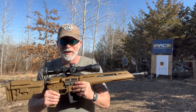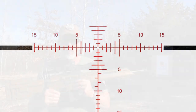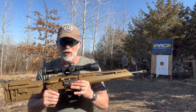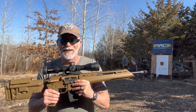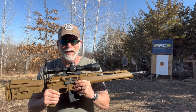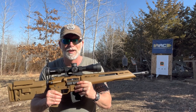Now, I would really prefer to have a small dot in the center of the crosshairs here. Without it at this magnification, in my opinion, it just throws me a little bit, and I feel the need for something right in the center for really small targets, like when I'm shooting at a dime size or quarter size target. Having that dot in the middle, I would like that. Now, it's not a deal breaker, and many of you are not going to even notice or care.